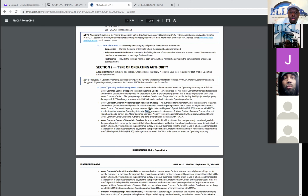It says here, cargo insurance is not required. So going back to the dispatching side, I tell my students to go after common and contract. I'm only going to tell them now, because of the definition, to only go after common carriers according to the FMCSA, because common carriers require both liability and cargo insurance. Cargo insurance is to insure the freight on the trailer. Cargo, right? The cargo, freight.